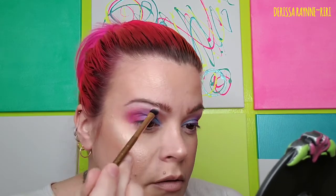We got this in our BoxyCharm a few months back. And I'm going to go right back into Sales, which is that matte white shade. And I'm just going to bring it up here to the brow bone. This white is actually really nicely pigmented as well. I'm really liking this. I like this look a whole lot. The palette is definitely a beautiful one and I like it so much.